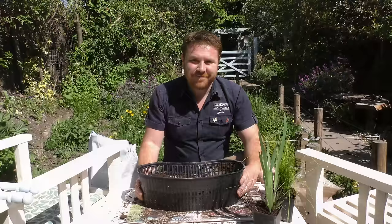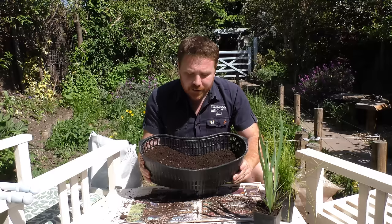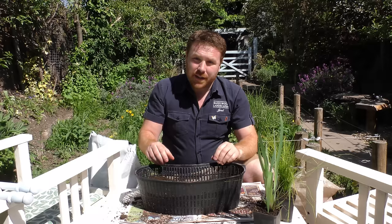So if we've spoken about the plants now, let's take a look at some baskets and the plants that I'm going to plant today and start planting. So we're going to start with the bigger of the two baskets that I've got. As you can see, this one, a bit of a sort of kidney shape, and this is going to be towards the back of the pond, and this is going to hold the bigger plants.